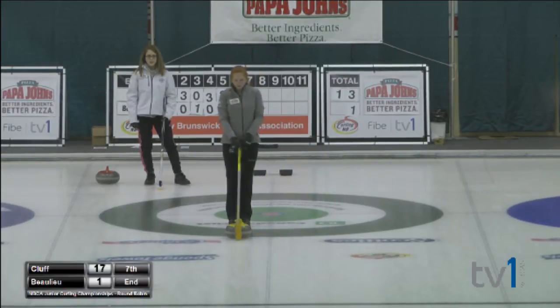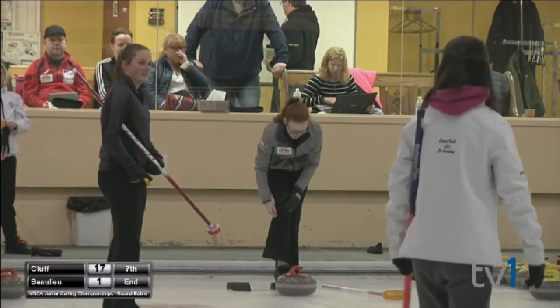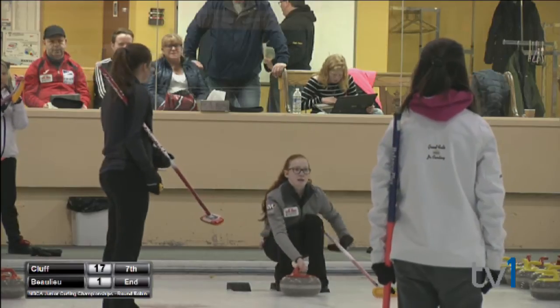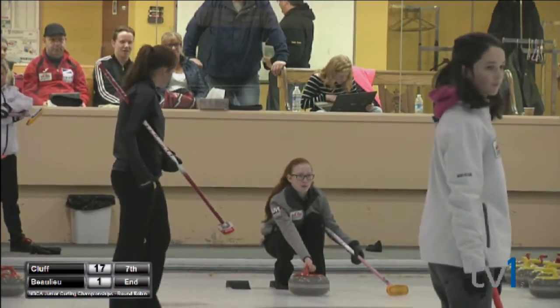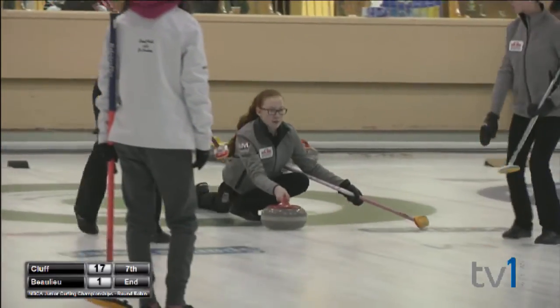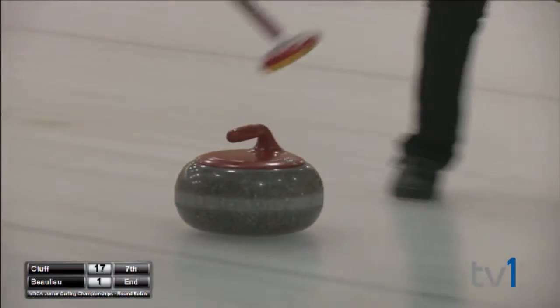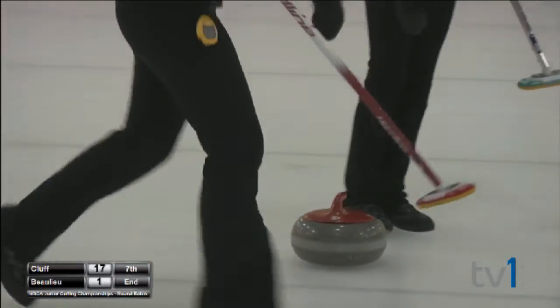They'd like to have their rock go in the rings. They don't want any guards in play here. It's just a matter of removal of opposition stones. In actual fact, rolling right out is just as good as rolling into the rings on this one.